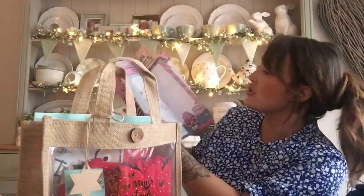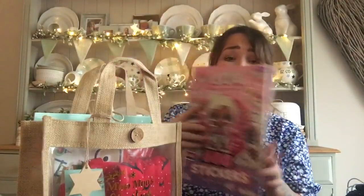But I let them open it early because I got these from B&M, and they're little activity books. I've got the boys' Toy Story ones, and I've got Millie's LOL one. They're £1.99, and they come with loads of stickers, crossword puzzles, word searches, what's missing in the pictures, and so on.